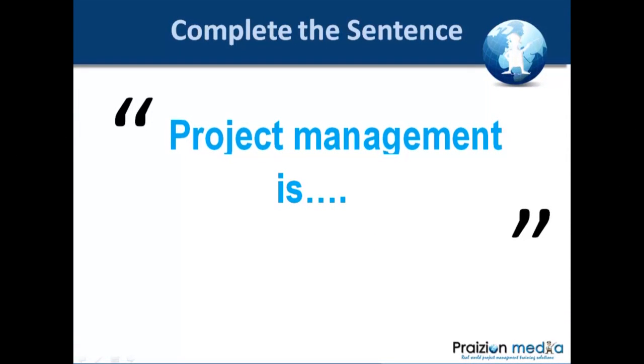Now, let's talk about some of these skills that are used in project management. The first skill that typically comes to mind is time management skills. Time management skills are critical for project management. In addition to time management skills, the project manager needs the ability to lead people, the ability to guide the team to the end goal.